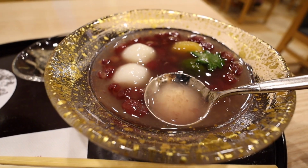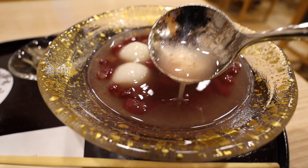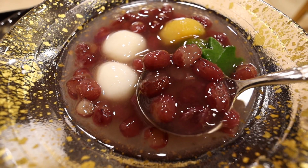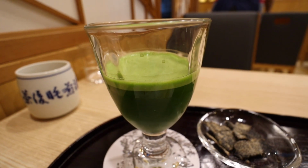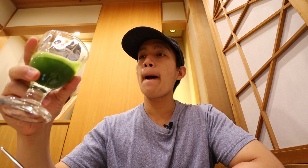The soup itself is quite sweet and slightly starchy, but it is mostly just water and sugar. Now let's try the red beans. That's really good. The red bean itself is not that sweet, so you get the sweetness from the soup. And it uses whole red beans instead of a paste. As part of the set, we also got a matcha drink. That's a pretty strong matcha.